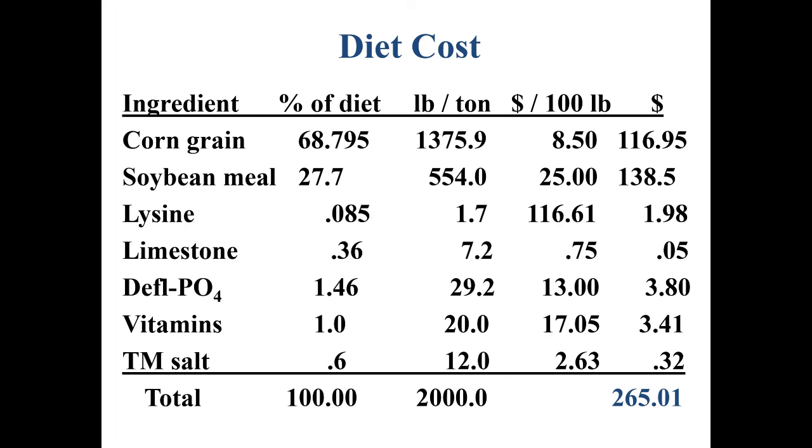So for example, we have corn grain at 1,375.9 pounds per ton of diet, and it's $8.50 per 100 pounds. So 1,375.9 divided by 100 is 13.759. So then we multiply that times $8.50, because that's how many hundreds of pounds that we have, and that tells us that the corn grain is going to cost us $116.95 per ton of diet.